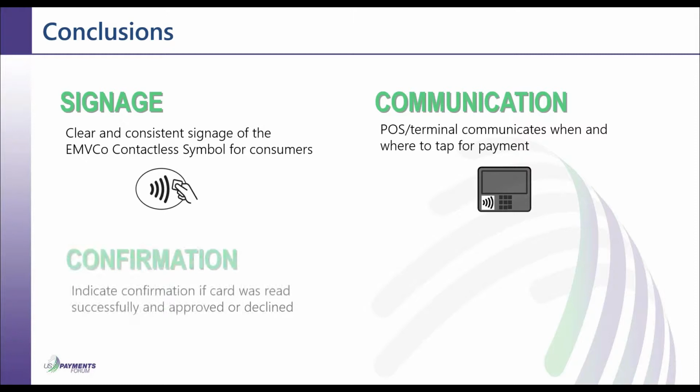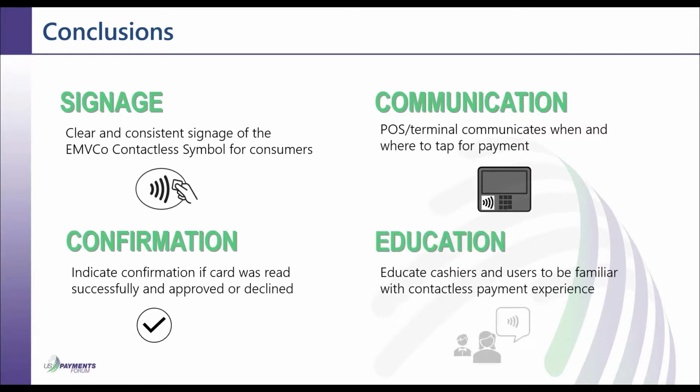So all in all, final thoughts on contactless POS best practices for you as we conclude this webinar. Using clear and consistent messages on the POS will signal to the consumer where and when to tap. Additionally, consumers should receive visual and audible confirmations when their card or device has been accepted and whether the transaction was approved or declined. Good communication with the consumer is the key. Lastly, don't forget how important cashiers are. Ensure they have training and understand how contactless transactions work. With this, let's go back to Randy for closing.